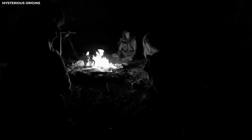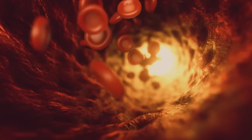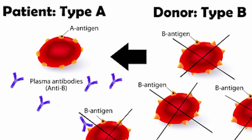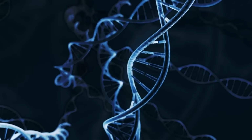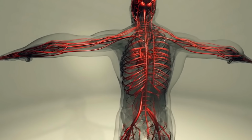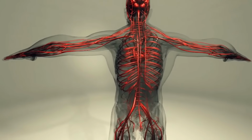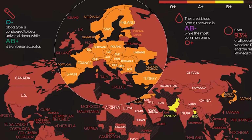Then nature did the rest. Certain diseases and environmental challenges may have put pressure on the population in ways that favored people with type O blood. Over time, those with type A or B likely faced more health risks or were simply less likely to pass on their genes. The result? Type O didn't just survive. It became dominant.